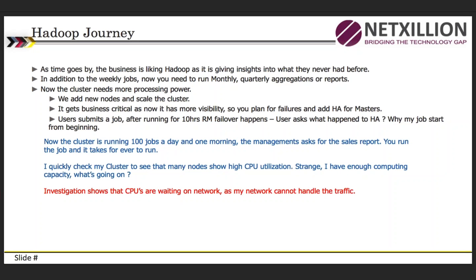So what you do now, you plan for failures. I don't want my cluster to fail when my, let's say, CEO or a CTO asks me for a report. So I quickly go configure HAs. I configure HA for name node. I configure HA for resource manager, right? Everything is set up.